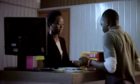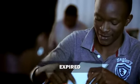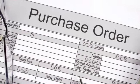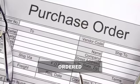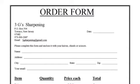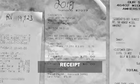It can also be because the buyer returned goods because they were damaged, expired, incomplete, or did not match the goods he or she had ordered for. In other words, the credit note informs the buyer that he is owed money by the seller for an error in the transaction. Purchases documents capture information about goods and services ordered, received, and paid for by the organization. Examples are the order form and the receipt.